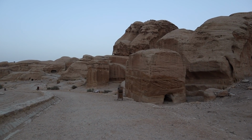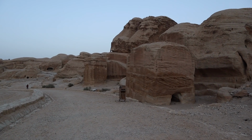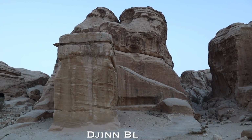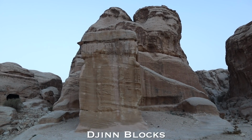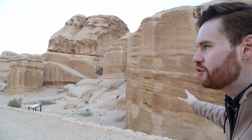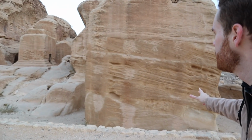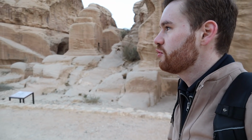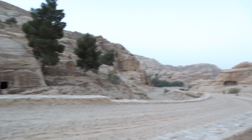Up ahead here are the Djinn blocks. Now, jinn is the Arabic word for spirit, and some say, I think, that these are supposed to signify the start of the tombs, but no one really knows their significance, to be honest. Some tombs already on the left here.